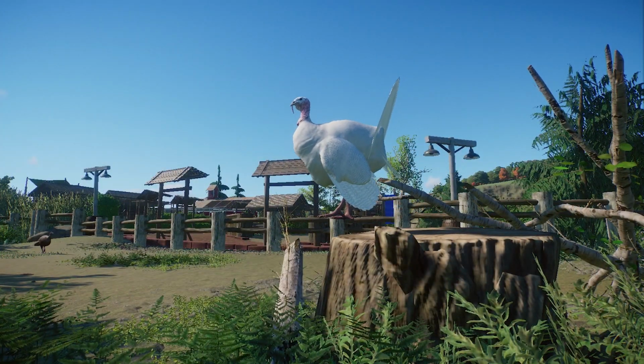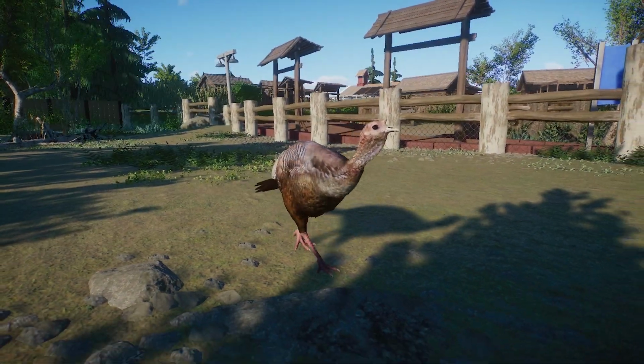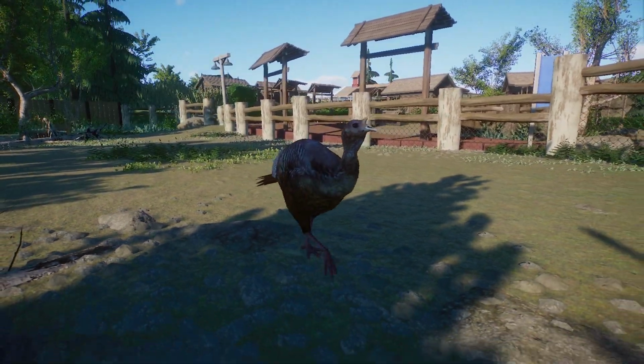And there we go, one of our original residents. Those are turkeys from way back when in the first episode of Hope Island Zoo. And they, of course, have a lovely expansive habitat now. They seem to love it already.